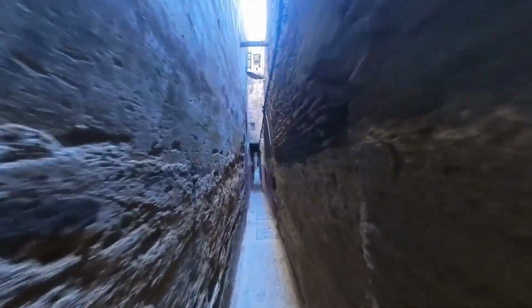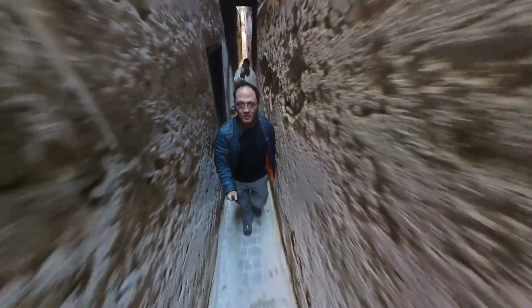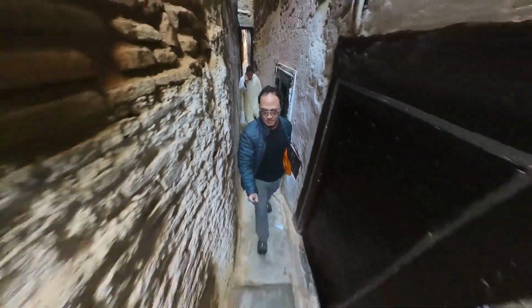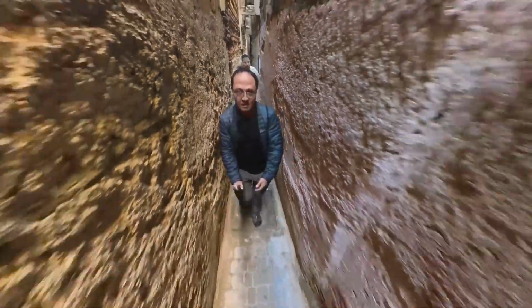Some of the alleys are so narrow that people take turns walking down them because two people cannot pass each other. The Medina is home to the world's narrowest alley, I was told. If I was claustrophobic, I think I would have had a panic attack. I have a compact build and both of my shoulders were nearly skimming the walls.